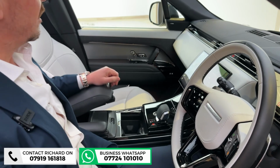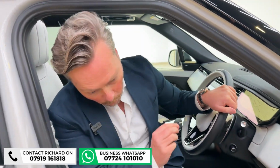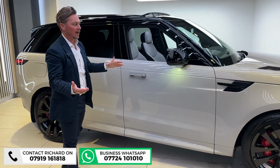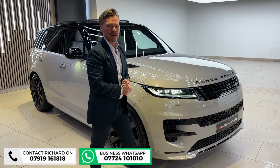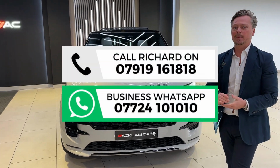Just a great car in a lovely condition, black headlinings, tilt and sliding sunroof, exactly how you'd want your Range Rover Sport to be, from the colour combination, the wheels, the sliding roof, the tow bar, and the age. The 24 plate means you've got that big balance of Land Rover warranty and breakdown assistance remaining. Only 8,000 miles on this car, and it's in a condition as you'd expect us to be selling.